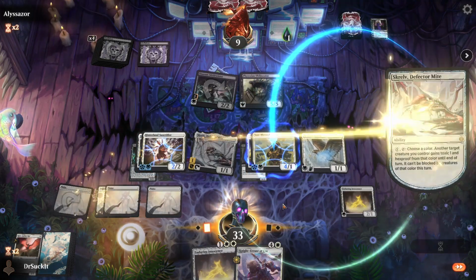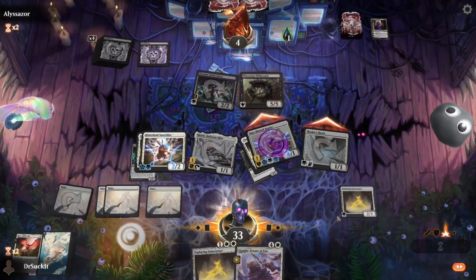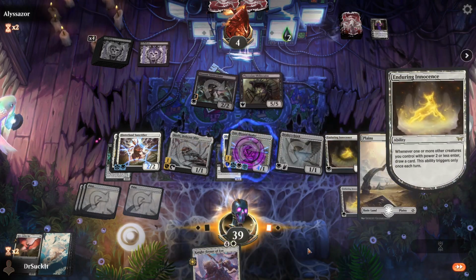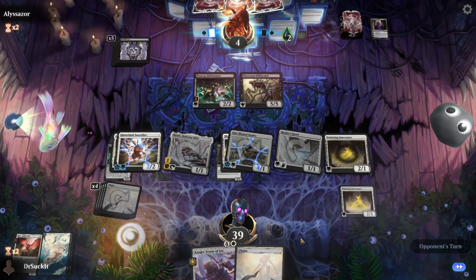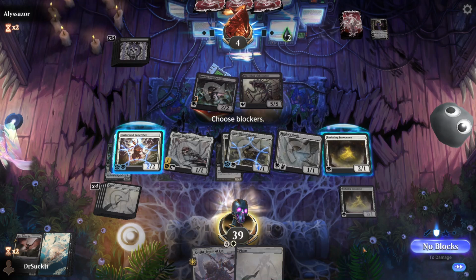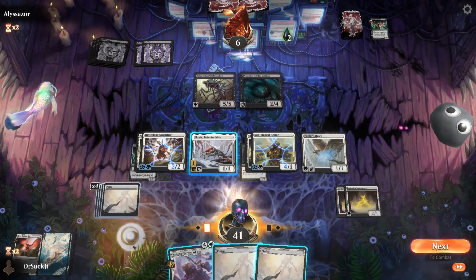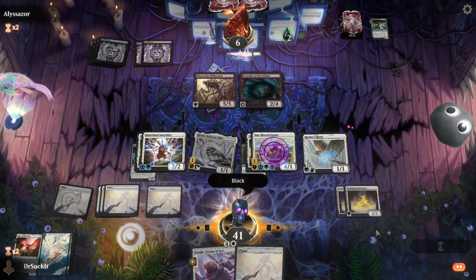We got plenty of mana. Protection from black. What do I got here? Okay, so this is it. All right, so I can't protect anybody at this point. Those wards will have to do the best that they can. Everybody parties. Black. Next to combat.